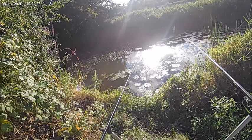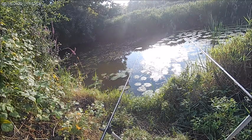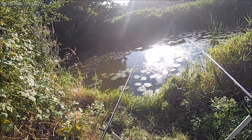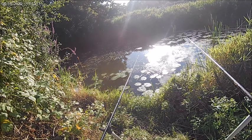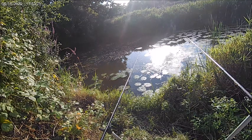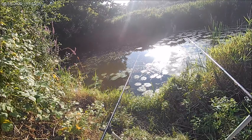Well, I'm into the last hour now. Just hoping that something does come along. I really do admire these fishermen that are really dedicated to catching river carp, because it is a real skill. It's not just a question of casting a bait in and hoping for the best. They really do know what they're doing. They spend so much time studying the river, knowing exactly where the fish are, their habitat, where they go, what times of the day.